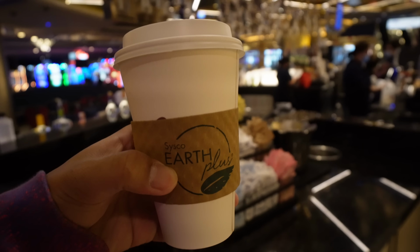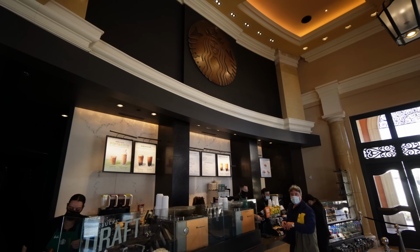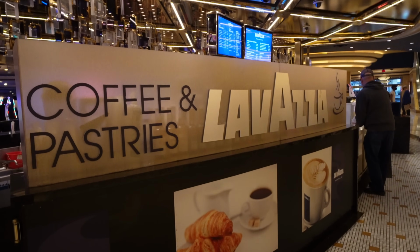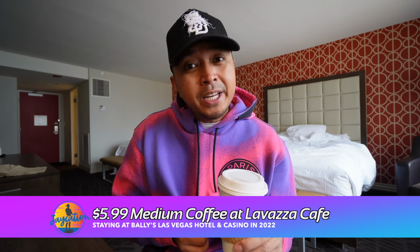I just went downstairs and got the coffee. Usually coffee averages about $4.30 for Pike's Place Roast, but there's no Starbucks here. You have to actually cross the bridge over to Bellagio to get Starbucks, and the Pike's Place blend over there is $4.30. I went to Lavazza Cafe today, which is down by the lobby. If I didn't have Caesar's Rewards, which thank God I had points in, because this coffee was free, this would be $5.99 just for regular brewed coffee. That is pretty darn pricey, if you ask me. I'm happy that I was able to convert my points finally and get that.